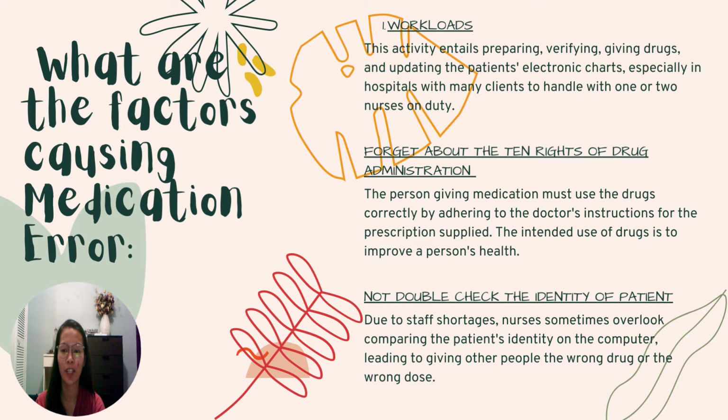Number two, forgetting about the 10 rights of drug administration. The person giving the medication must use the drug correctly by adhering to the doctor's order. The intended use of drugs is to improve a person's health.